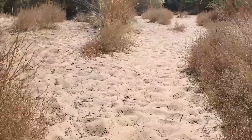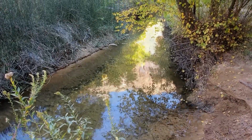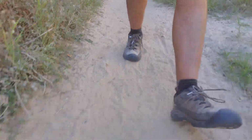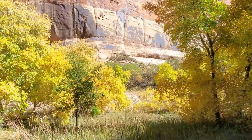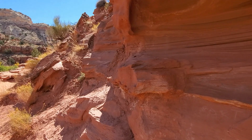Sand, sand, and more sand. 3 miles of sand. All right, we're in the shade again. Hallelujah. It's pretty warm out here.